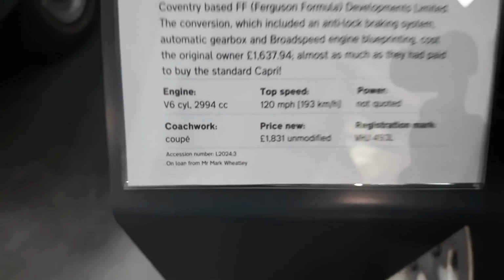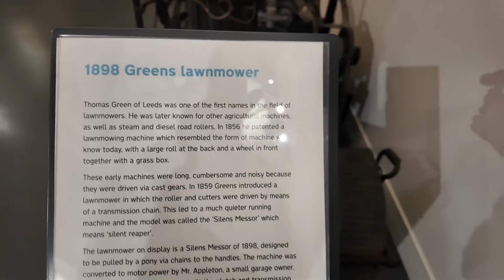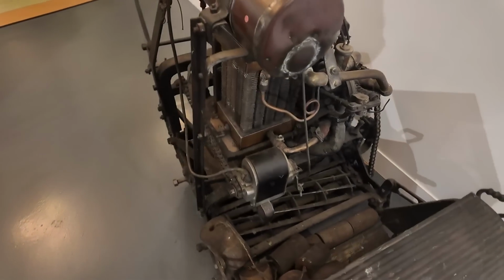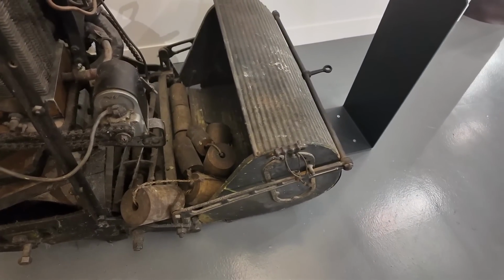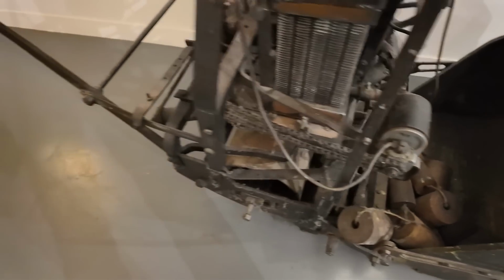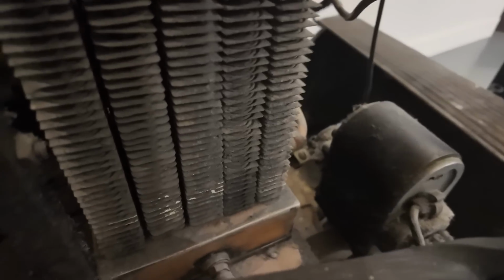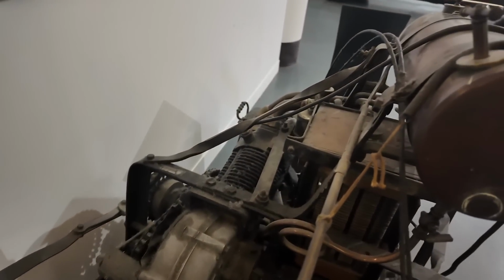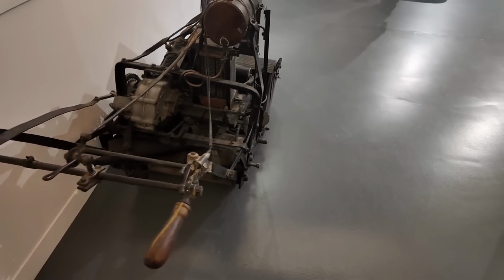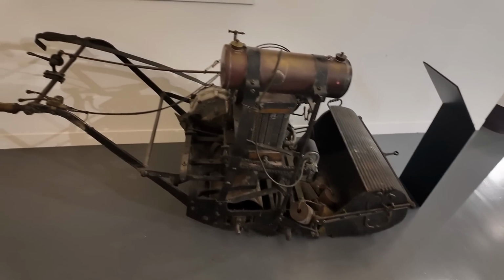Not quoted. 6-cylinder. Well, if you wanted to mow your grass in 1898 and you didn't have sheep, you could get this thing. It even has a grass clipping catcher. Holy smokes. It's a real mower. There's a rotary blade there. We would call it a real motor. I don't know what they would call it in England, but it's even liquid cooled. Look at that. Some fins there. A little one-lunger. This is a beast. Imagine you would use this if you had an estate or something, because there's just no way. Good gosh. I don't know what to do with it.